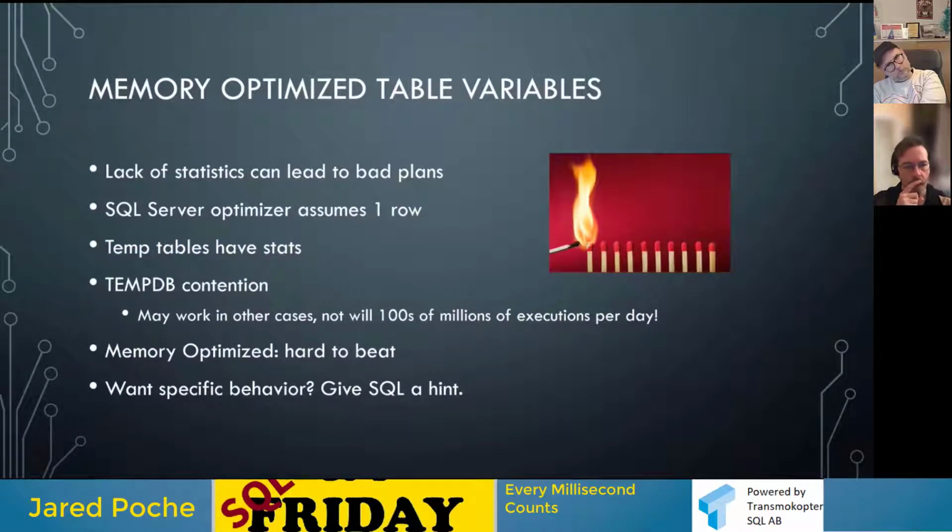Next, I had an idea that maybe our memory optimized table variables were part of the problem. Because table variables don't have statistics, is that lack of statistics leading us to a bad execution plan? Would we go down a better path if we were using temp tables that do have statistics? Because SQL Server always assumes that we're going to be returning one row from a table variable. So I tried this out and it was a terrible idea.